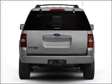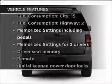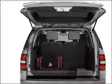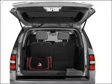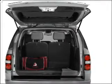Pamper yourself with memory settings. And with these notable features, you won't want to miss out on the opportunity to own this amazing vehicle. Air conditioning, power door locks, power windows, power steering, cruise control, power mirrors, an alarm system, an AM/FM stereo with a CD player, an adjustable tilt steering wheel.